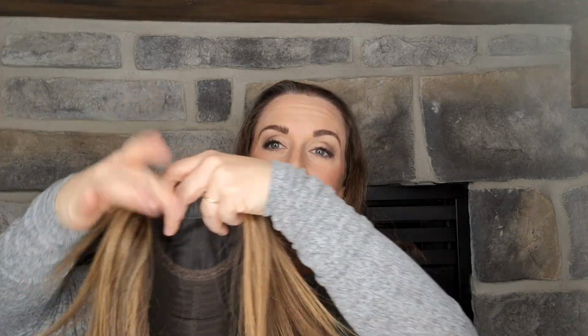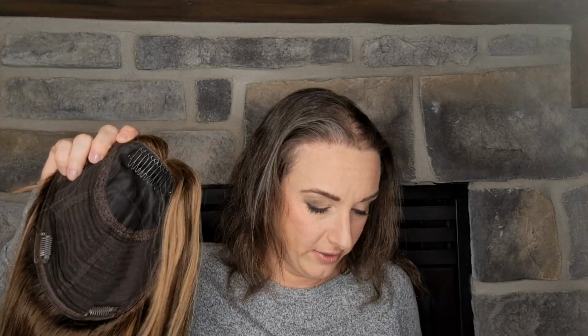So Savannah comes in at 9 by 9, and you can see the difference if I hold them up side by side. This is a much larger base. Now, I do preach larger base, larger base, larger base all the time because it provides more coverage, and it means that the clips are going to clip in lower on your head rather than higher up where you're more sensitive. However, 6.5 by 7 isn't ridiculously small, so it's not a totally tiny cap either. It's just not nearly as big as the 9 by 9.